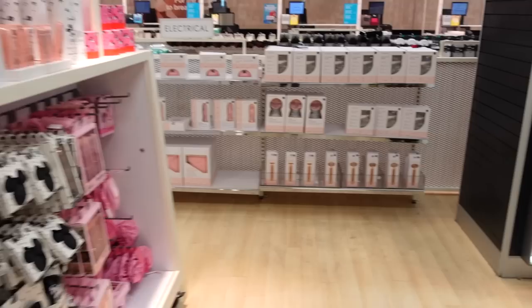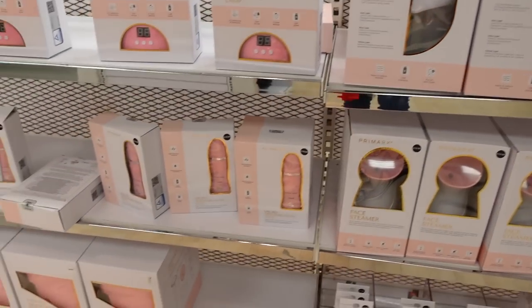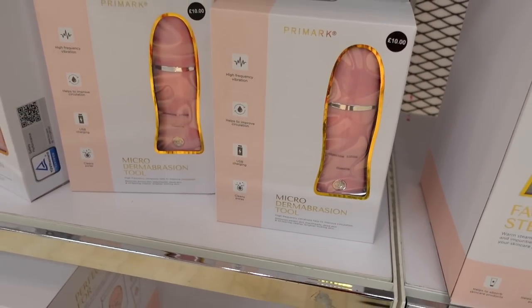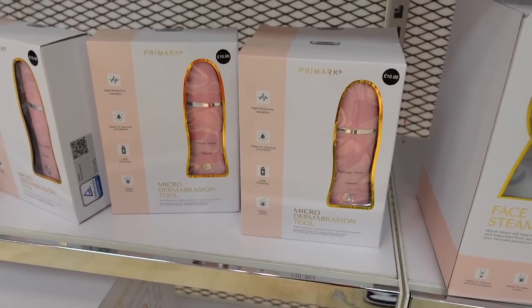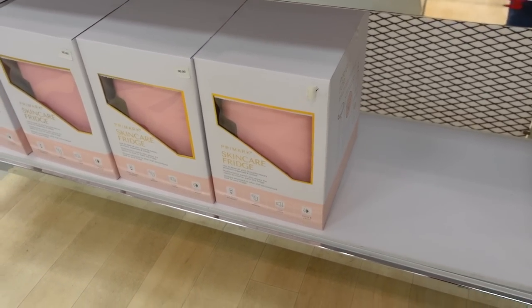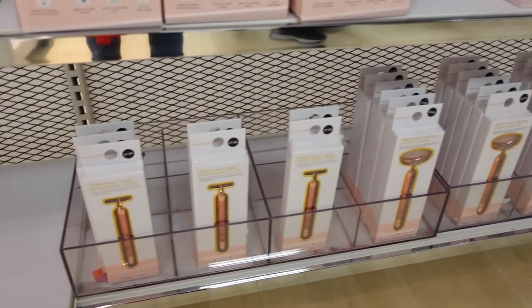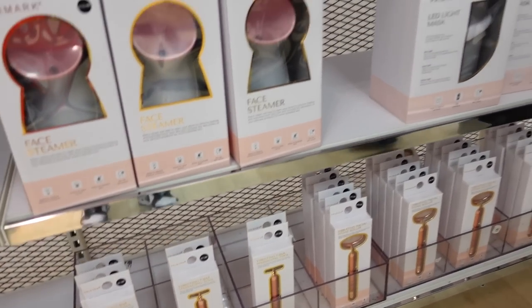Oh, they've got a face steamer. They've got an LED light mask. Oh, goodness, I did not know what that was. I'm going to be honest with you. Didn't know what it was. But now we've seen it's a microderm skincare fridge. Oh, my God, how much is that? 30 quid. That's so good. Vibrator T-bar massaging tool. Look at this baby.